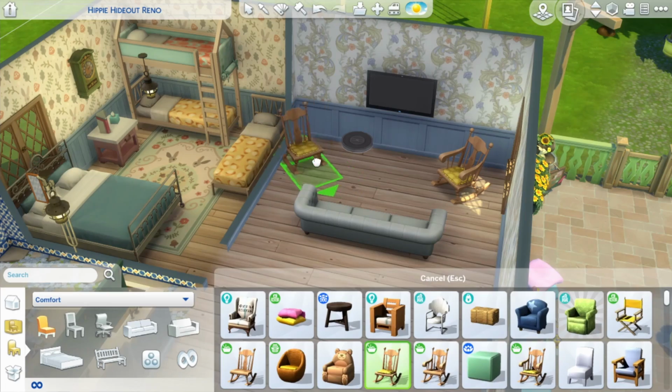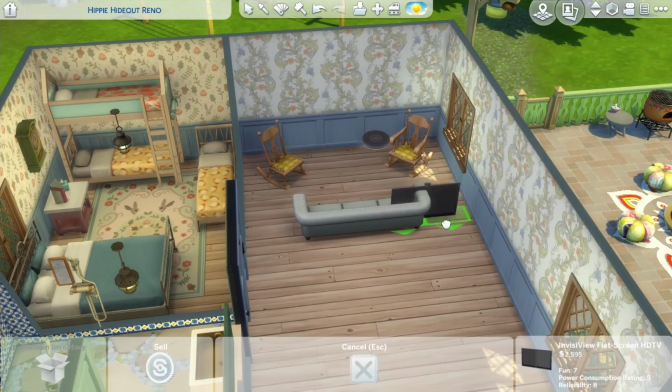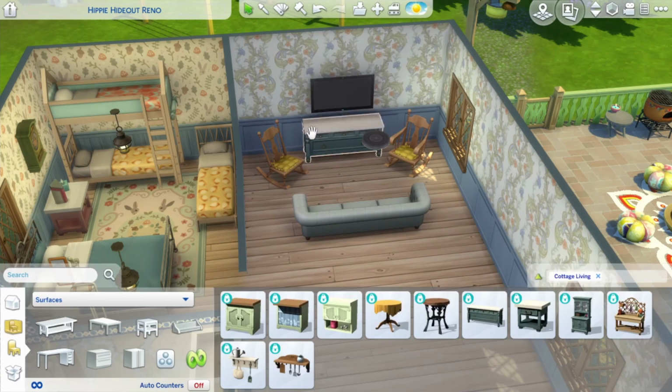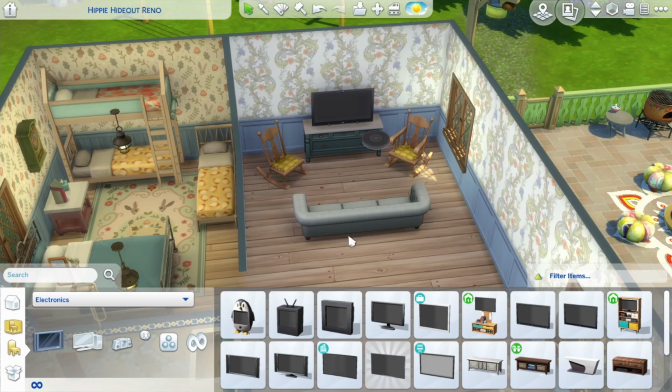I debated putting a TV in this build at all. So originally I thought maybe I'm not going to put a TV. Maybe I'll put more knitting items and cross-stitching items and things like that, other non-electronic entertainment things.